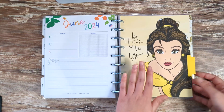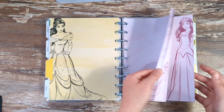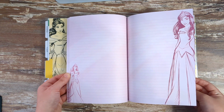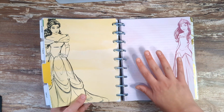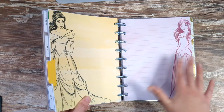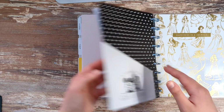And then I have a bell divider here. And I just have a bunch of these princess pages back here for if I want to write down anything author career related. All of those notes will go here. And then I have another folder here. This is a Mickey and Minnie one.